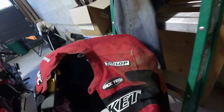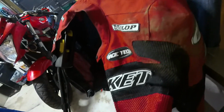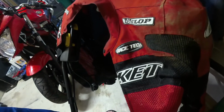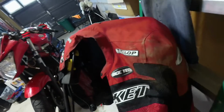So as for the gear, I was wearing just a mesh jacket. You could see where I took the impact, my left shoulder. I was either thrown off the bike or I ditched the bike and just rolled in the grass a little bit. So that's kind of messed up, but the jacket's not damaged in any way. There's no rips or tears.